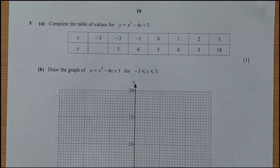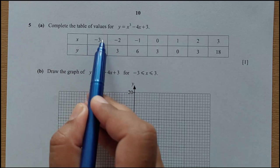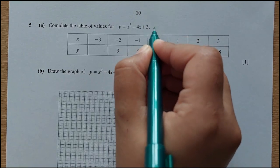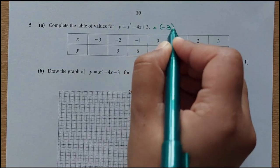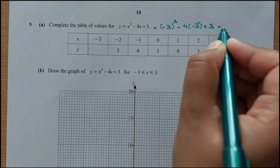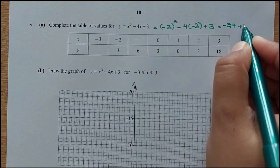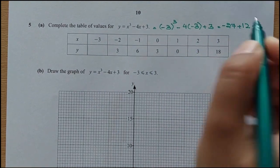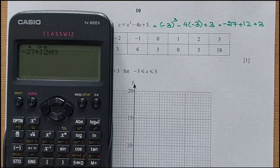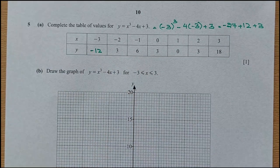Question number 5 in part A: complete the table of values for y equals this function. When x equals minus 3, the y value is missing. So just simplify by putting x equals minus 3 in the given equation. We have (minus 3) cubed minus 4 times minus 3 plus 3. Minus 3 cubed is minus 27, plus 3 times 4 is 12, and then plus 3. Minus 27 plus 12 plus 3 is minus 12.